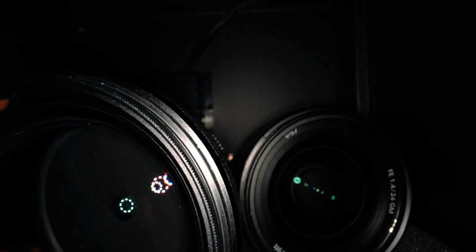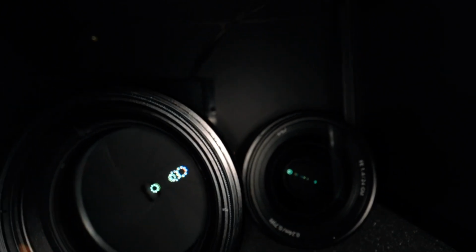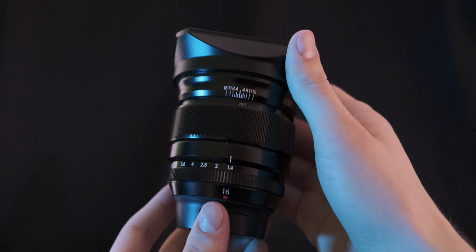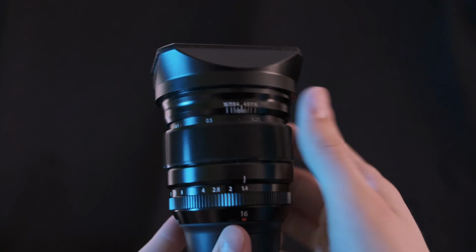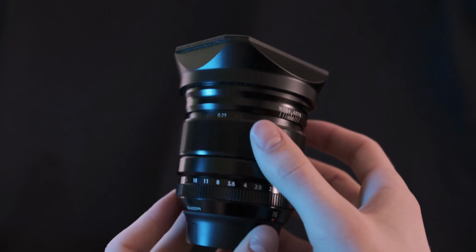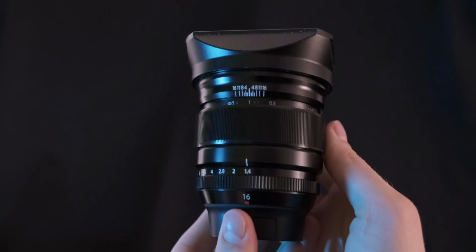For example, f2.8 will give you pretty good results. Prime lenses are great because usually they are faster or more affordable than zoom lenses. But of course, if you've got a fast zoom lens like a 16-35 f2.8, then that's a great choice too. For most of my astro photos, I've used Fujifilm's 16mm f1.4, which is definitely very sharp and also fast.